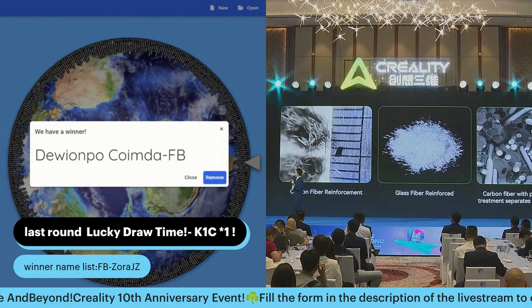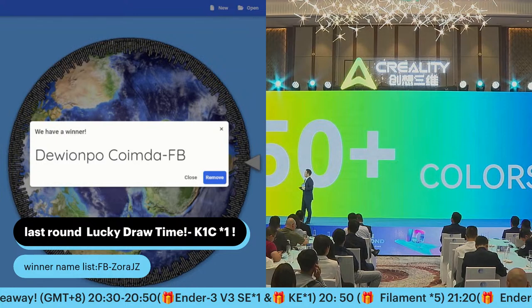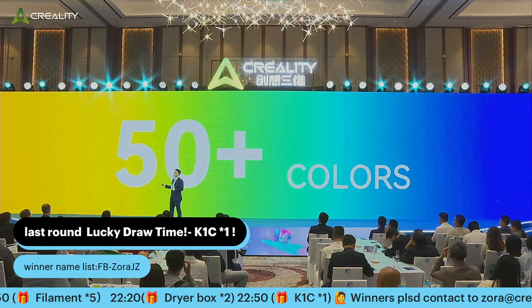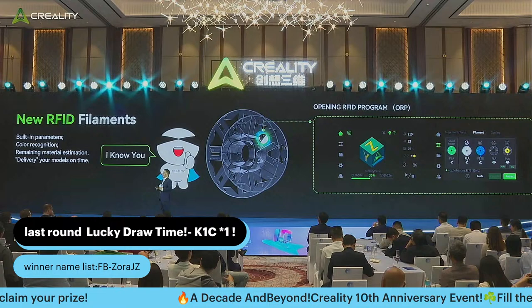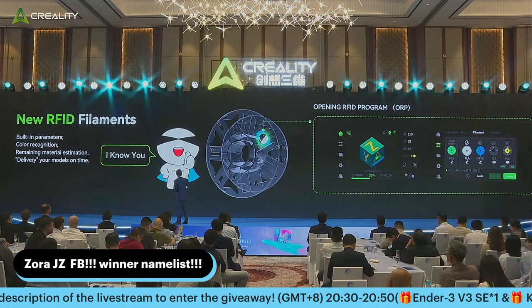Also, 3D scanning, as you saw before, has already entered the colorful world. 3D printing is coming too. This year we will announce more than 50 colors of filaments, to use multiple colors. Not just this. We also use RFID technology to make all the filaments smarter than ever before. By RFID, you can know what is inside, like color and product category, and also the best-practice recommendation.